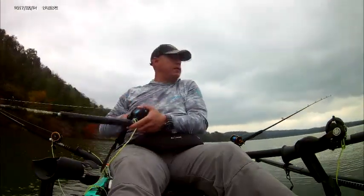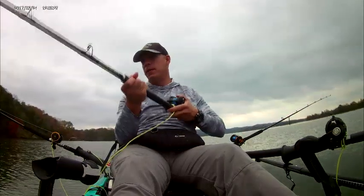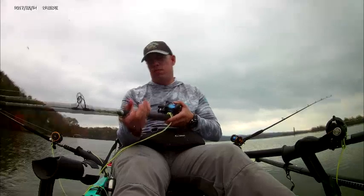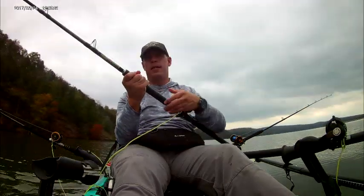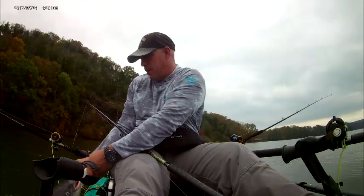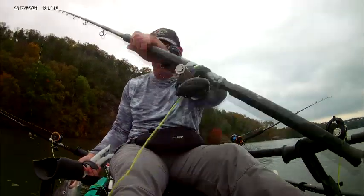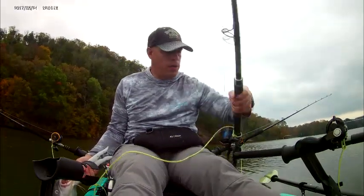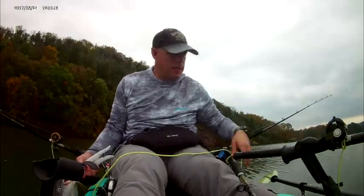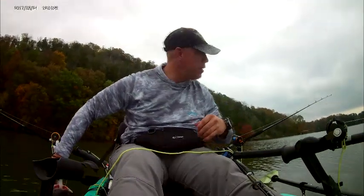There he is. Good fish. Good fish, good fish. Let's see here. Oh, there we go. Tell you what, these backstabber hooks, these things are awesome. Love them. Let's get this rod down. Take a look at this guy. Good fish.